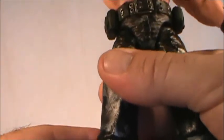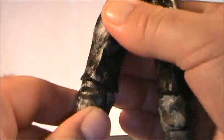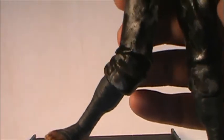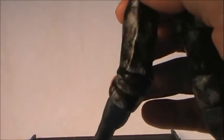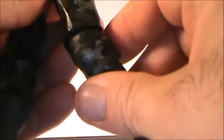So a little bit more articulation. Now this is the weird one. So he rotates to the side like that. I'm trying to remember in the game if he walks with a limp. Man, I know he's not fast. I know he kind of comes lumbering at you, but that's a weird bit of articulation.